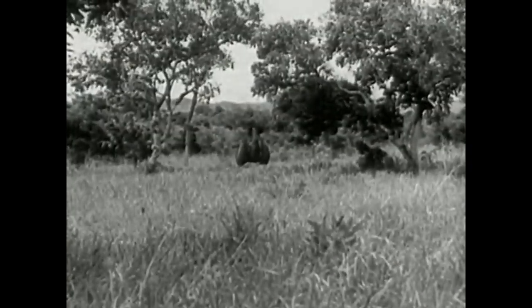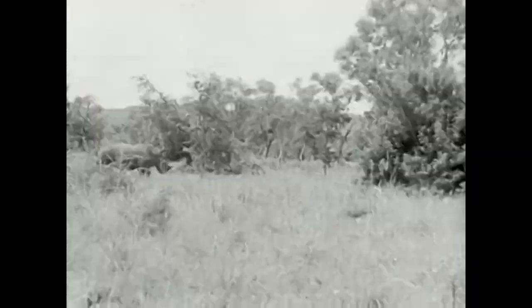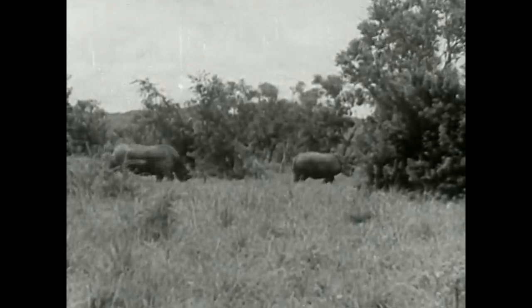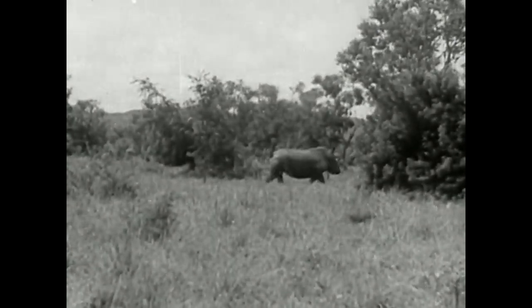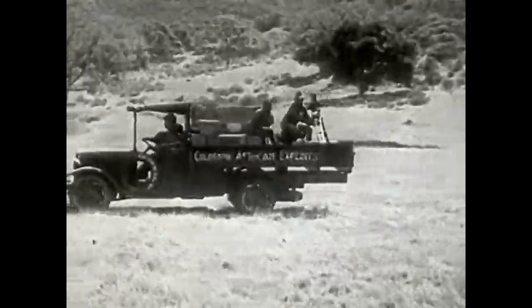Charming fellow, he'd like to make friends with you, in his own way. Thick-skinned and bad-tempered, this most weird survivor of prehistoric animals is rapidly becoming extinct. The horns are not bone, but consist of thickly compressed hair, which is valued at 3 times the price of ivory, because it is shipped to China, where it is considered the greatest of all medicine cure-alls.